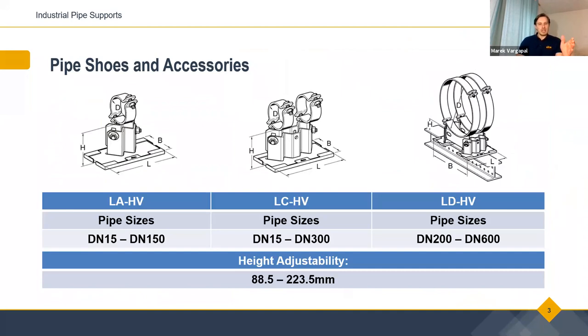So LA, LC, and LD type, as you can see visually, they are different. LA type is single clamp, LC type is double clamp, LD type is double clamp and double base plate type shoe. As you can probably tell, the main difference will be also in loading capacity each of these pipe shoes have.